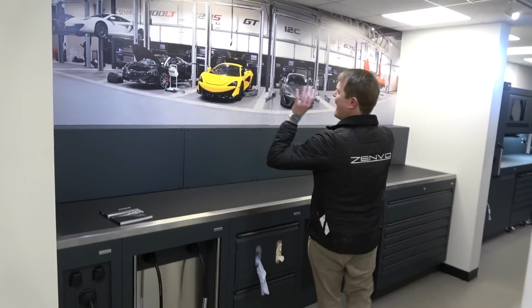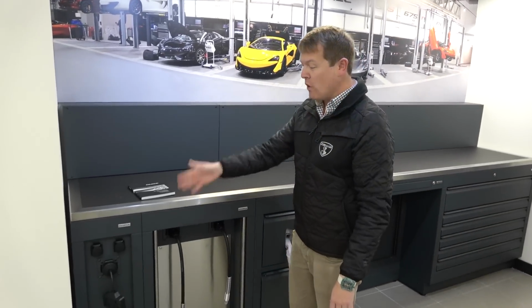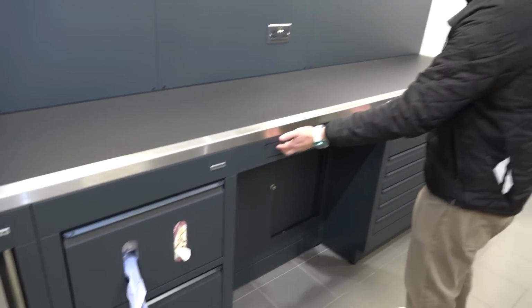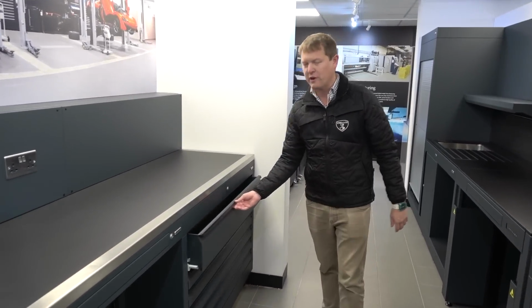This setup is straight out of a McLaren dealership workshop, but the idea is to be able to integrate what you need, this modular setup. So whether that's hoses and lines, whether that's having paper towel and gloves, having a desk area with a drawer, or having the more familiar drawers for different tools and whatever it might be.